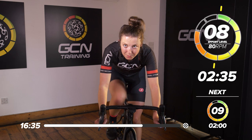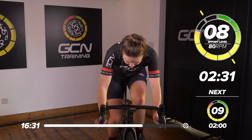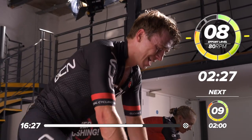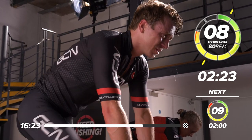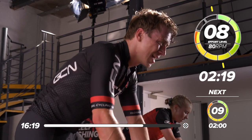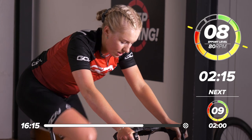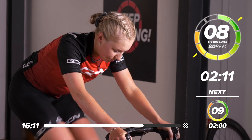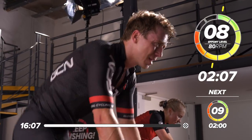Right, Hank, what's your top tip for when it starts to hurt? How do you keep pushing through? It's a good question, Manon. It's all about focusing the mind. And whether that is focusing on something different to the pain that you're experiencing, that's focusing on the breathing, on your pedaling position, on your pedaling action, or your bike position. Get focused on that point and then drive through the pedals.